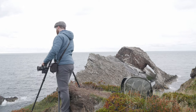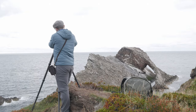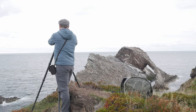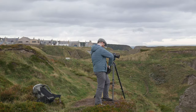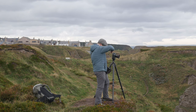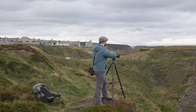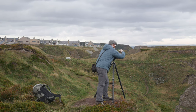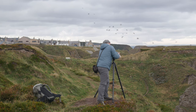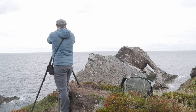I'll see if I can sort that out in Lightroom, either by spot removal, cloning it out, or by how I crop the image. It will just depend. So I am just putting on my four-stop gradual ND filter to bring in the highlights of the sky. And I'm putting on my six-stop solid filter because I want to smooth out the waves a bit.